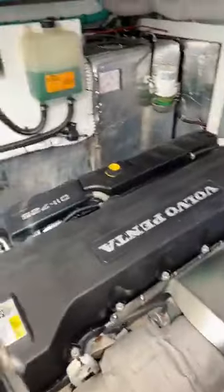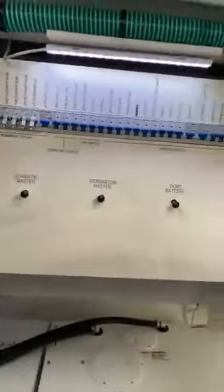There's the engine, two D11s. And fuel filters easily accessible. That's always nice. And fuses.